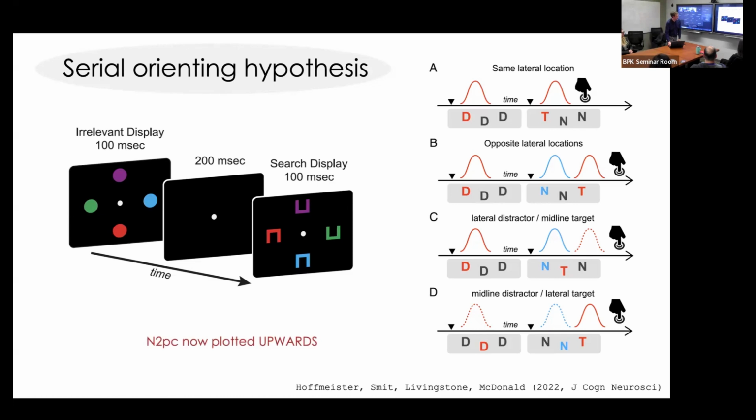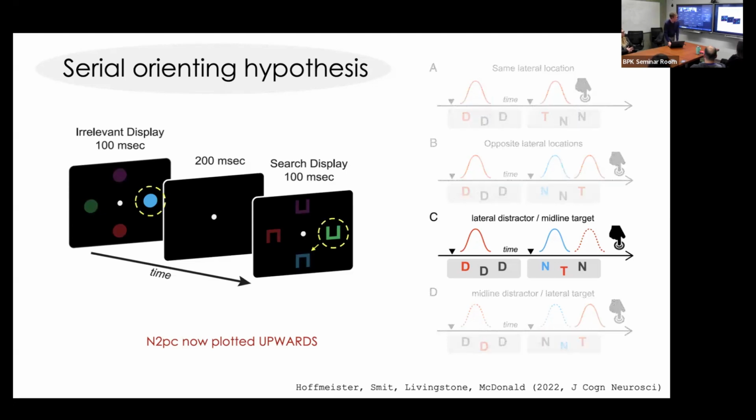The other thing, notice that I've kind of put these activity distributions as selection activity. And we used to plot, and we probably still will plot for a while, ERPs with negative up. So I'm now switching to my old way of plotting ERPs with negative up. So N2PCs are upward deflections like these activity distributions. I couldn't change them for this talk. Okay, so let's focus on a couple of these.